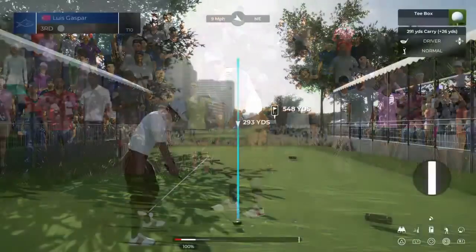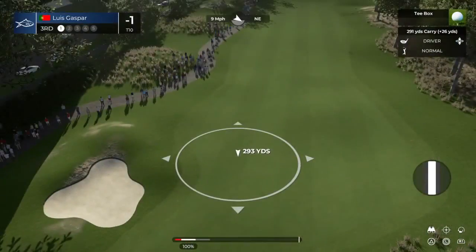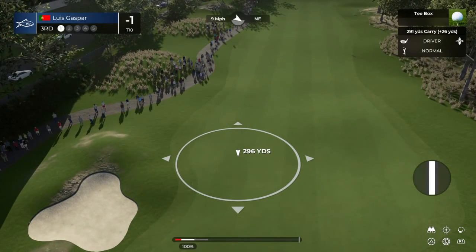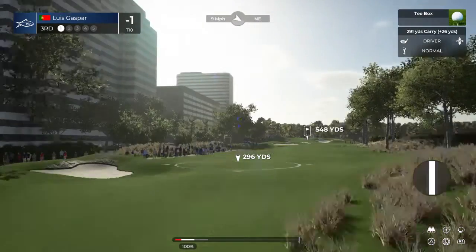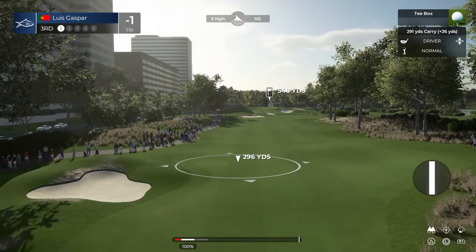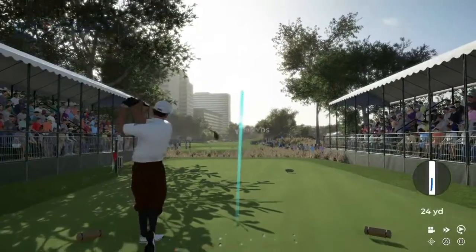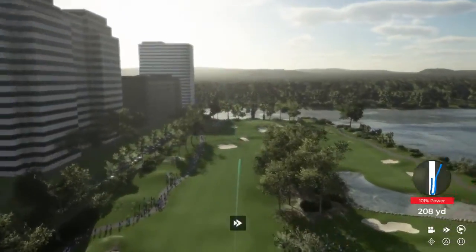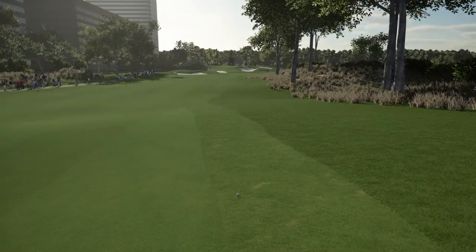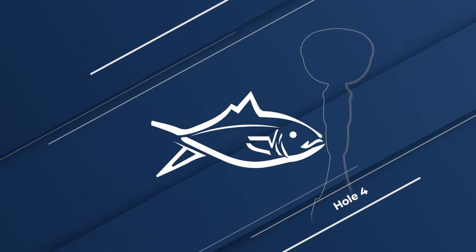Teeing off here at the third hole. Nice birdie in the last hole for a change. First one of the day. They needed it desperately. Now, next hole, looking for more. That's not what he had hoped for, I'm pretty sure of that. Let's head over to the fourth hole.